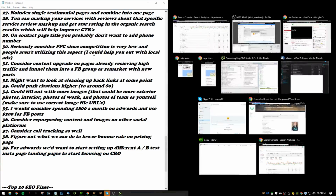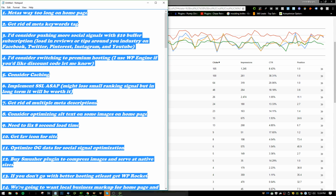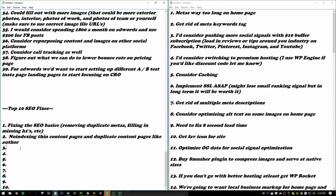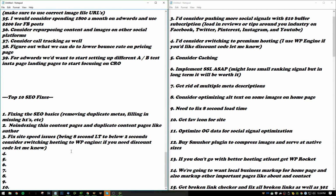What I'm going to do is I'll put these side by side so we can actually see. Just grab this. Go to Notepad. The other one was site speed. So fix site speed issues. Bring 8-second load time to below 2 seconds. Consider switching hosting to WP Engine. If you need a discount, let me know. SSL is going to be good as well, but the other one would be the image compression. Get image compression going.